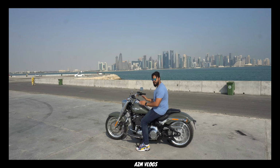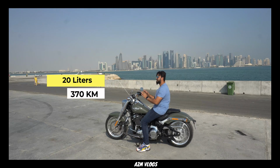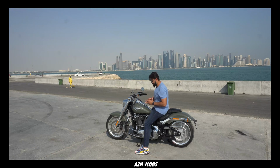A tank with almost 20 liters of capacity that can give you around 370 kilometers in one tank. I think it's more than enough for that. Such a big engine, that is a 1868 cc engine. It's bigger than a normal saloon car, and I think it's performing very well.